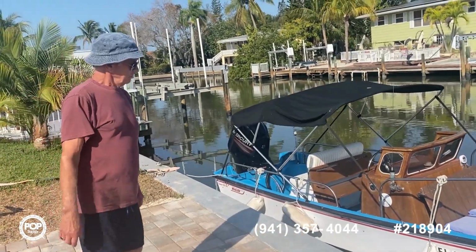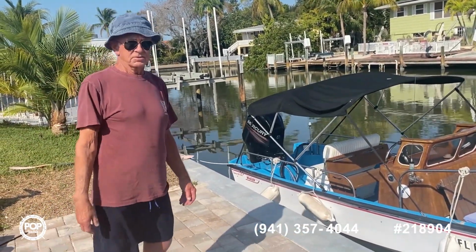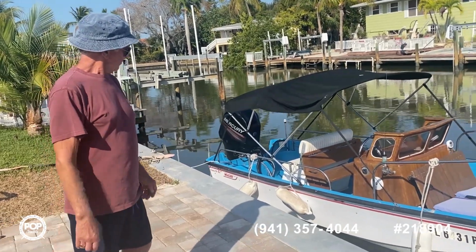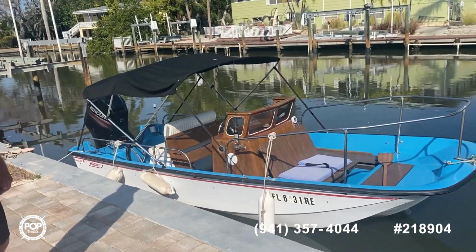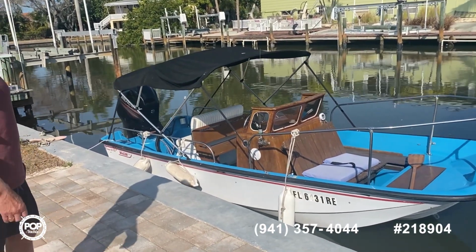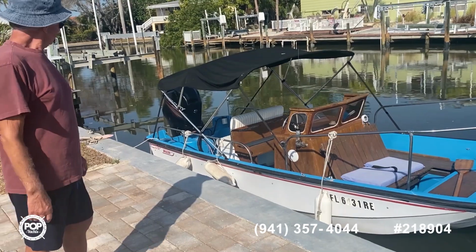So you want to pay another $30,000 for one that has no character, with teak and mahogany? This is your original center console put on the Whaler, and so everybody mimics that.